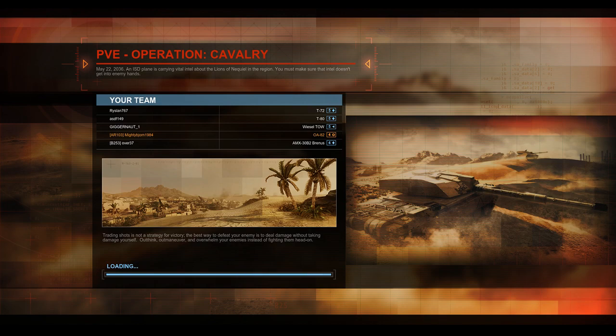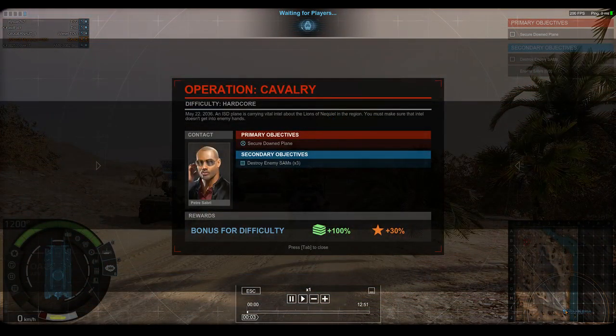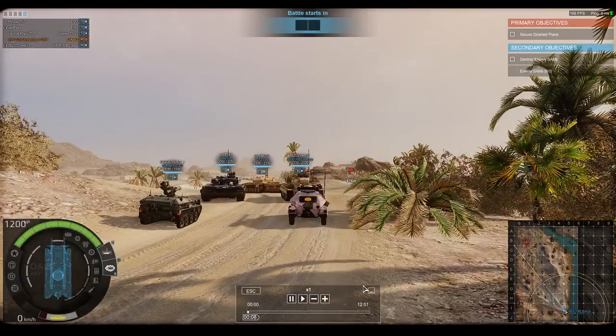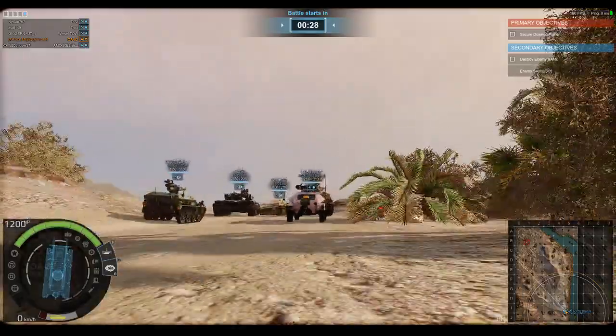I have a replay of myself in the Tier 4 Premium OA-82 Jamela Monster. We got these things last Halloween. Finally getting a replay of this vehicle in with some history and development of it. I am playing PvE Hardcore. This is Operation Cavalry. This was actually a pretty late night match. So let's just kind of kick back, see how it goes, and we will go from there.